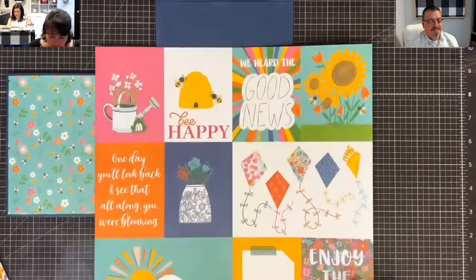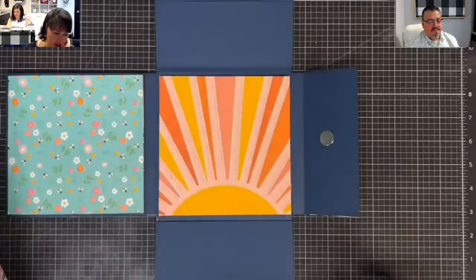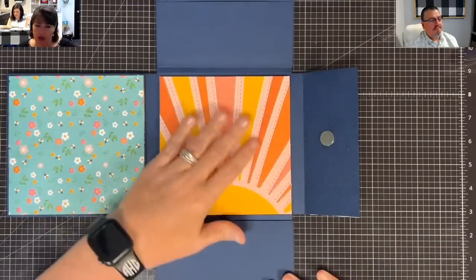Let me see what's going on the front. I like all these little things. I like them. I don't think I'm going to use this on the front. I love it, but I think I don't want it on the front. I'm going to use it here.